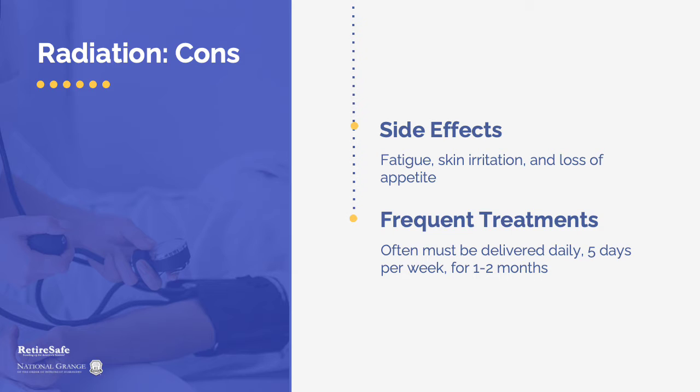The other con of radiation therapy is the inconvenience of it. While it is an advantage that you will not have to stay at a hospital and it will take less than 30 minutes, you will have to go in for treatment often. It depends on your treatment plan, but it is common for the treatment to be delivered 5 days a week for 1 or 2 months.